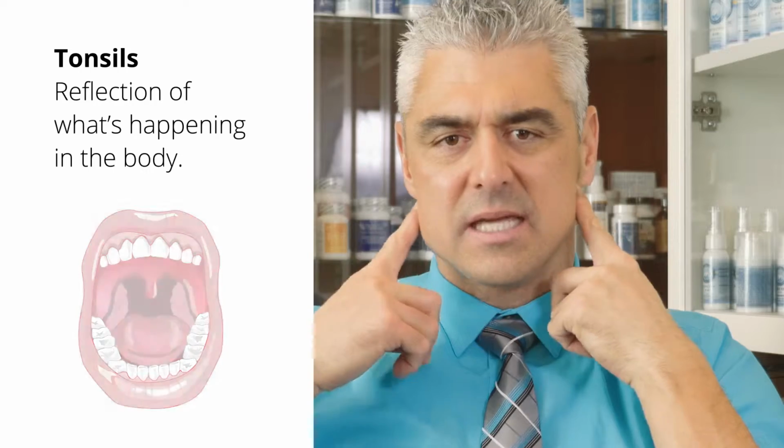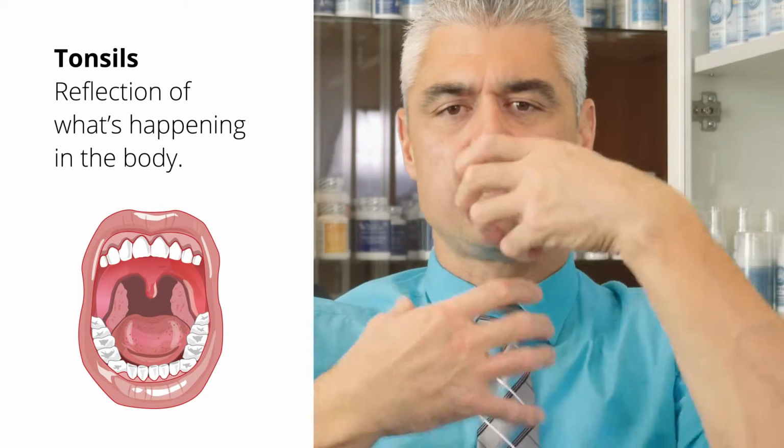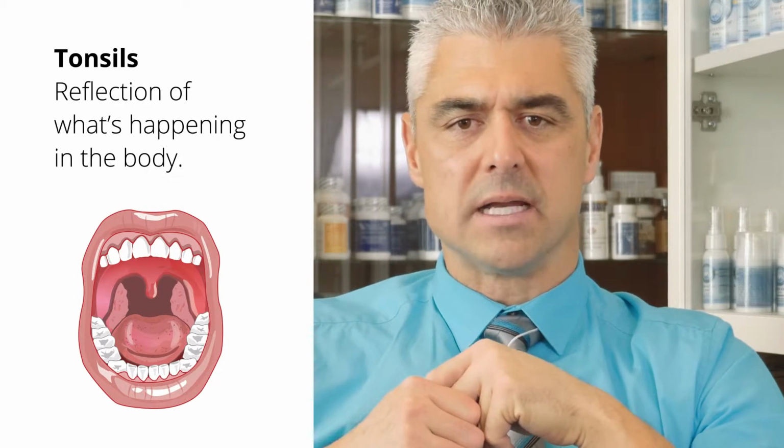The tonsils are actually a manifestation of the entire system. A lot of people think, well, I just have tonsils here in the back of my throat, or I have adenoids in my sinuses. The reality is our whole digestive system is lined with these lymphatic tonsils, if you will. And the tonsils here in the back of the throat are actually a reflection of what's happening in the body.